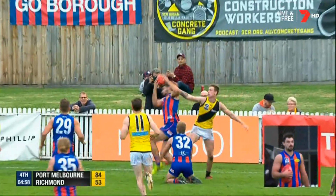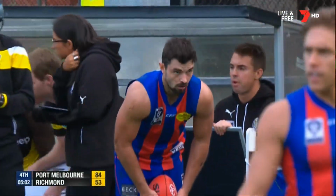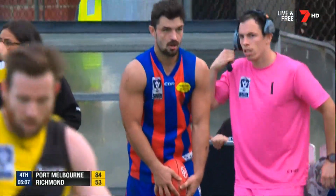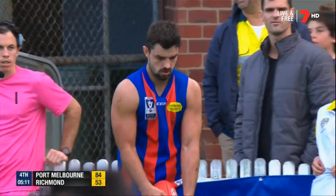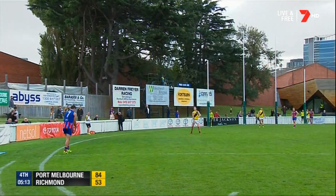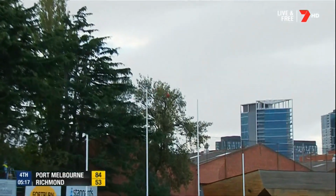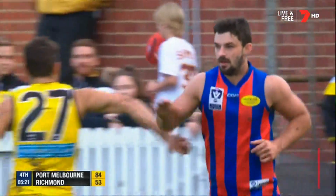Well, two things we spoke about pre-game. More options in their forward line and just more run and more creativity around the ground. We've seen both of them in spades today for Port Melbourne. Dylan Conway now a chance to go back and kick his second. Port forwards would absolutely be loving the quick ball movement as well. If you're a Borough fan, you'd be excited about the prospects this season. Conway slots it through. Beautiful finish. He gets his second.